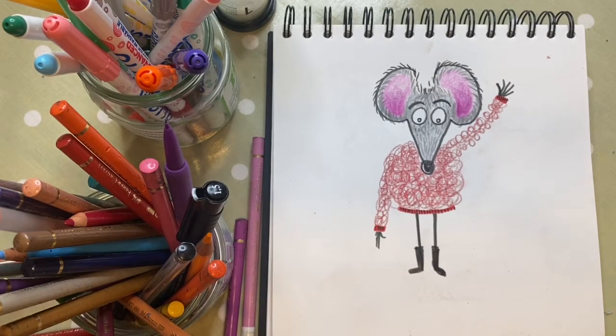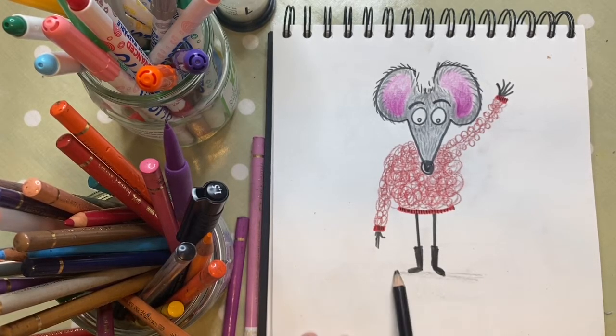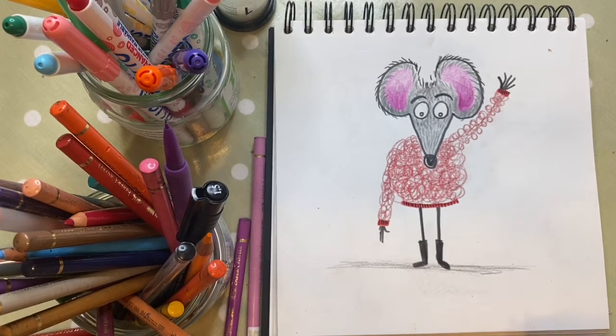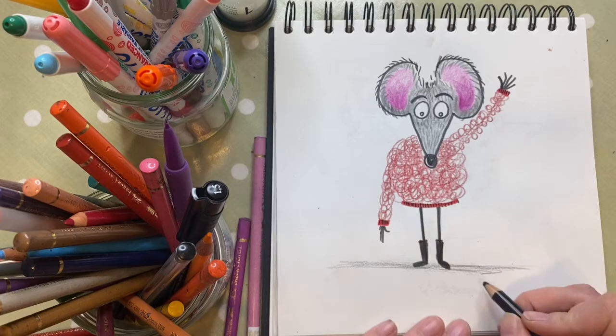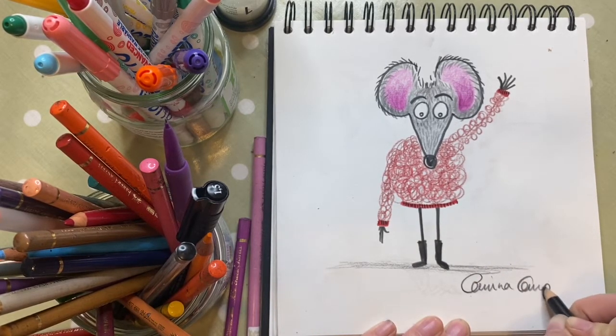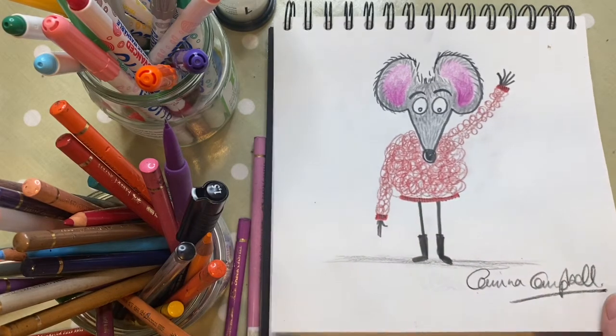And to finish him off, we'll use a black pencil. And this is how I always finish most of my pictures, is that I draw in a little bit of shading, a little bit of a squiggle at the bottom to show what they're standing on. And the last part, and the most important and also I would say fun part, is adding your signature to your picture so that everybody knows that this is your picture and that you drew it. So I'm going to put my signature down here so that everybody knows that that is the picture that I drew. And there we have it. This is Chris Mouse. So if you're finished with your picture, keep it somewhere safe.